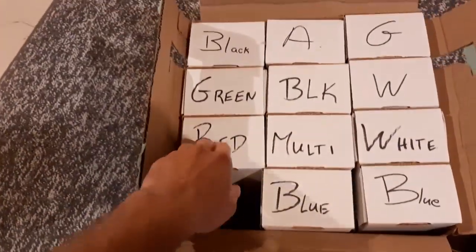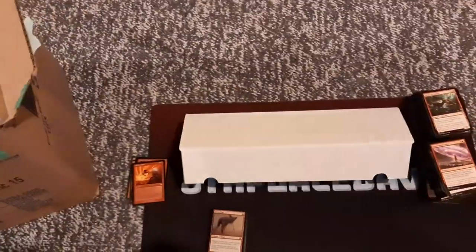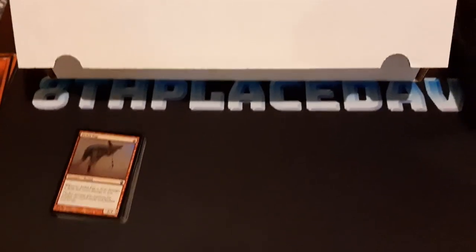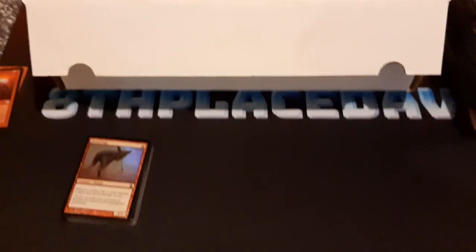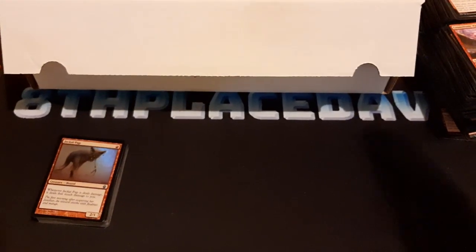Each one of these boxes should have around 1,000 cards in it. You can see I've taken one out. It's right there. So, I have about 12,000 cards to look through. Should be fun. And so, I looked through a little bit of this one already. It's the red box. About that much of it.